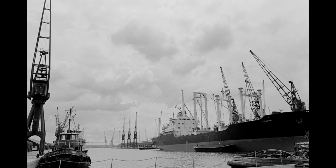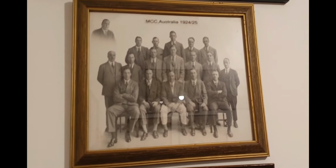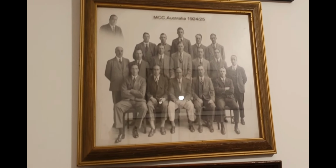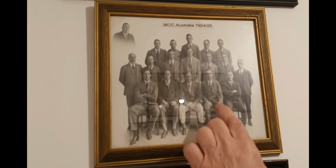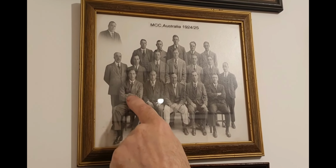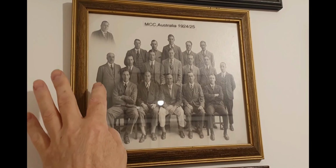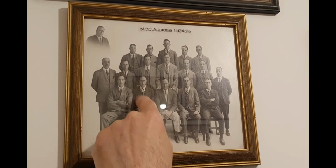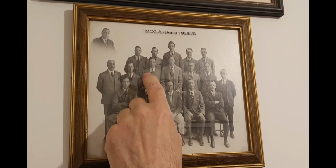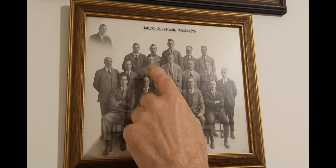No. But there's a nice rare photograph there of the boys in their civvies. Can you identify all of them? Talk us through each one. Let's go. We've got Gilligan in the front, Hobbs, Strudwick, Sandham, Woolley. That's Toon, the manager. No, that's not Sandham, that's Johnny Douglas, beg your pardon. There's Sandham. Goodness me, I can't really see it. Waddington? No, not Waddington.